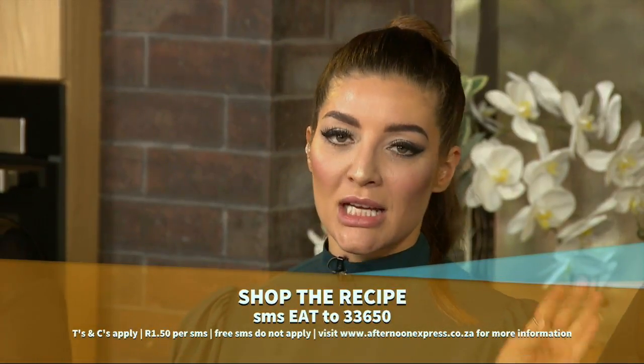As we make, wait for it, super yummy s'mores waffle ice cream sandwiches.